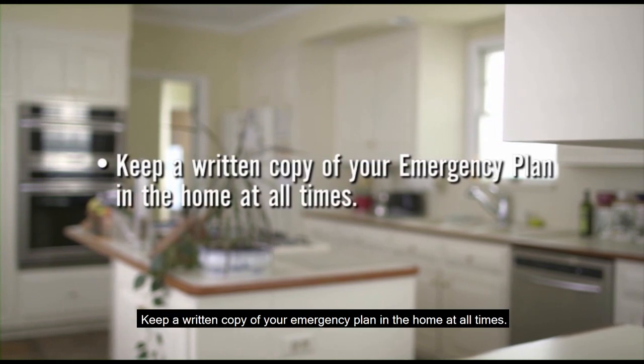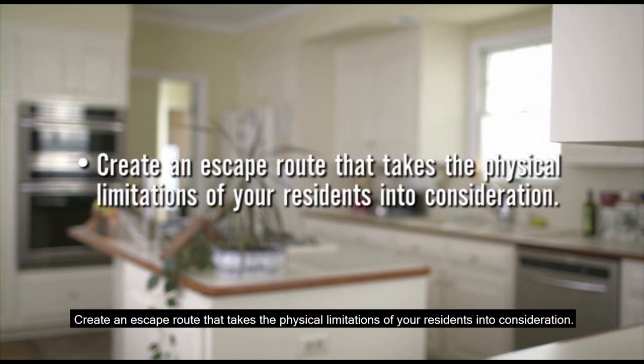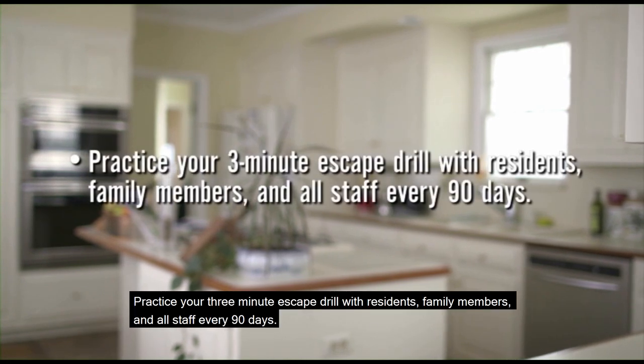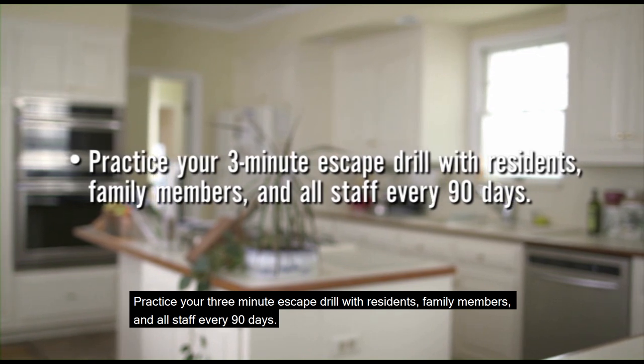Keep a written copy of your emergency plan in the home at all times. Create an escape route that takes the physical limitations of your residents into consideration. Practice your 3-minute escape drill with residents, family members, and all staff every 90 days.